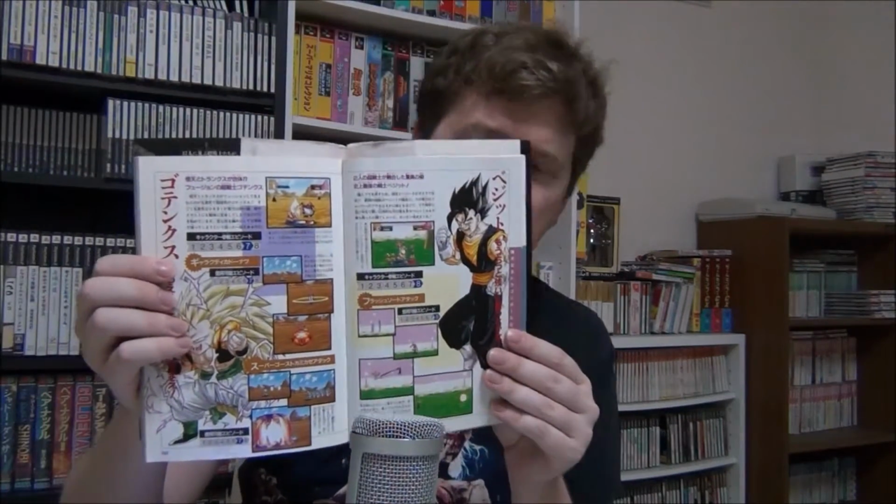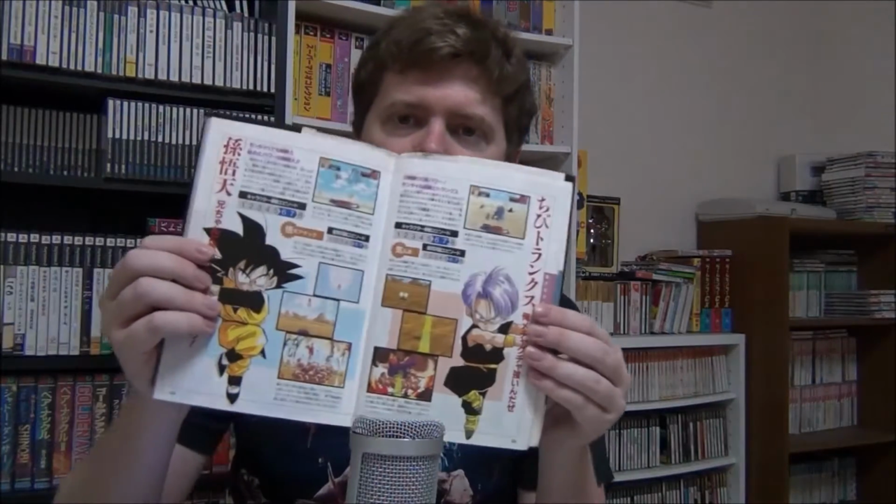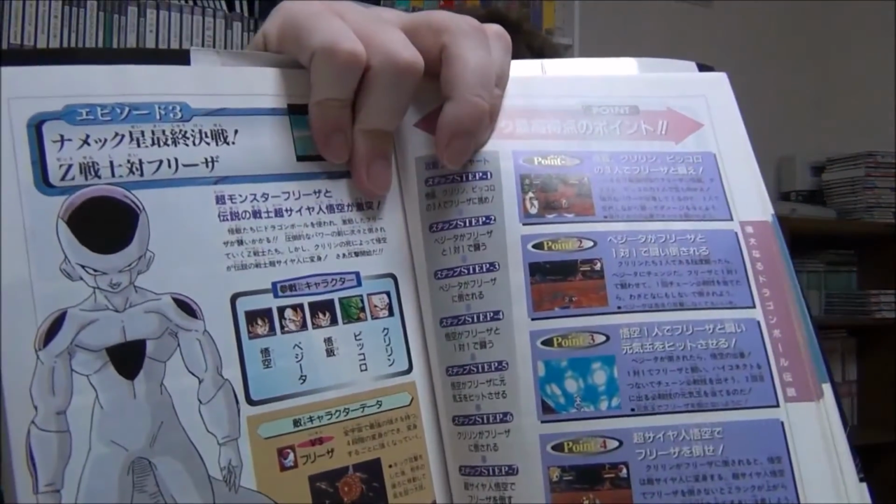I've had a number of Dragon Ball Z strategy guides in my time, and they're always awesome. Even if the games, at least back then, typically weren't that great, you could always count on the strategy guides being pretty good at least. So yeah, just excellent artwork in these Dragon Ball Z strategy guides. But yeah, the Dragon Ball Bible, a cool one I picked up recently.